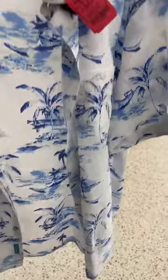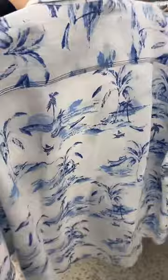$6.50. Is this silk? It's either silk or it's linen. Yeah, it's 100% linen. It's only $6.50. Nice pattern. Tommy Bahama shirt. Really wearable. That's another scoop. Man, we are killing it today.